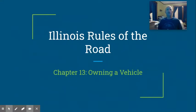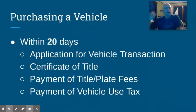Okay, what about owning a vehicle? Well, there are some things that you need to know as a vehicle owner. At some point in your life, you're going to have the pleasure or pain of purchasing a vehicle. Depends on if you can pay for it outright or if you're taking out a loan, right? But you're going to have the pleasure of purchasing a vehicle.